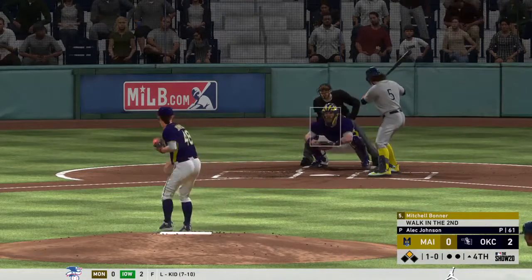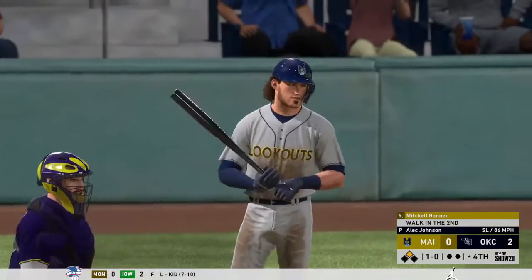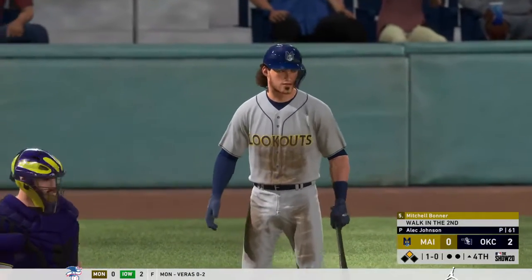Standing in now, Mitchell Bonner, as the first pitch to him is off the plate for a ball. 1-0.